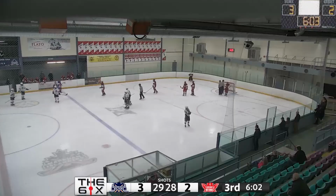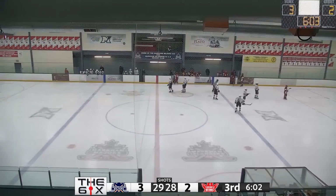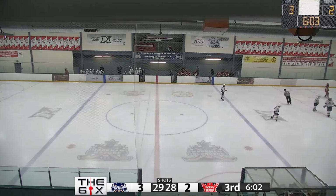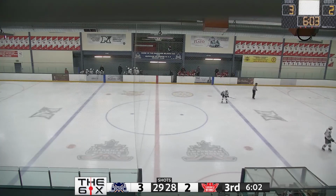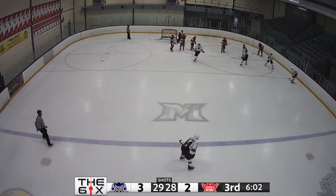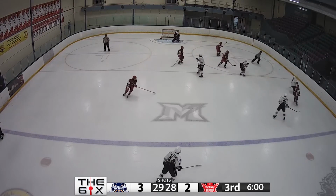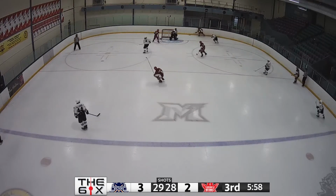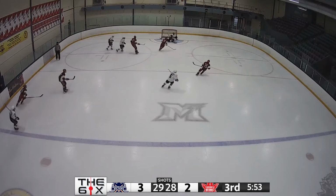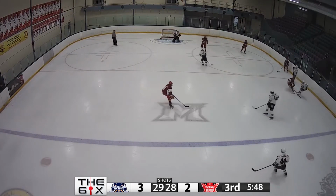6 minutes and a change left to play in this third period. I'd say that the Markham Majors started out the period on the front foot. They were the better team for the first couple of minutes, but since then I think the chances have been pretty equal both ways. That's evident in the shot totals for both teams. Yeah, once this game has kind of settled into its rhythm, it's been a fantastic hockey game both ways. Good goaltending so far as well. We've seen a couple sensational saves. But at the end of the day, it's a couple chances that just weren't able to find the back of the net from both teams, and it remains 3-2 for the Markham Majors.